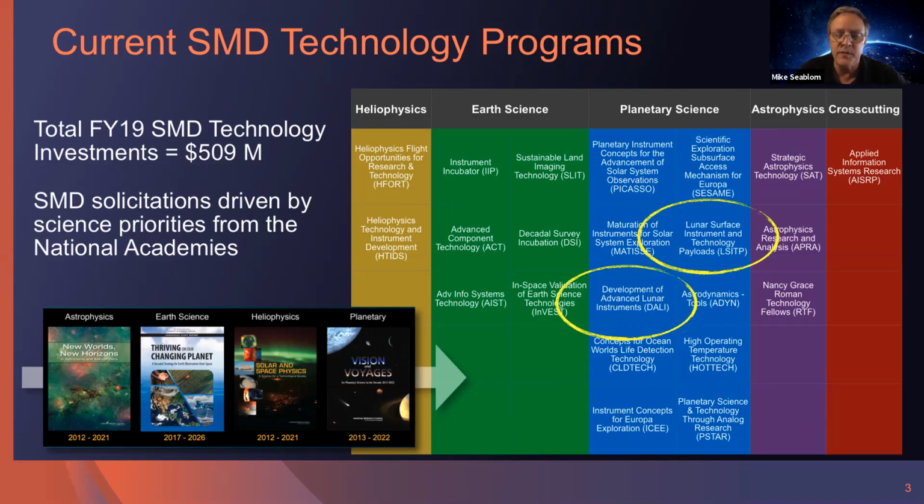In LSITP, we selected a fast-moving rover, a wide-angle imager, radiation-tolerant processor, a magnetometer, a number of other science instruments and acquisition technologies that will advance our understanding of lunar science. Thank you.